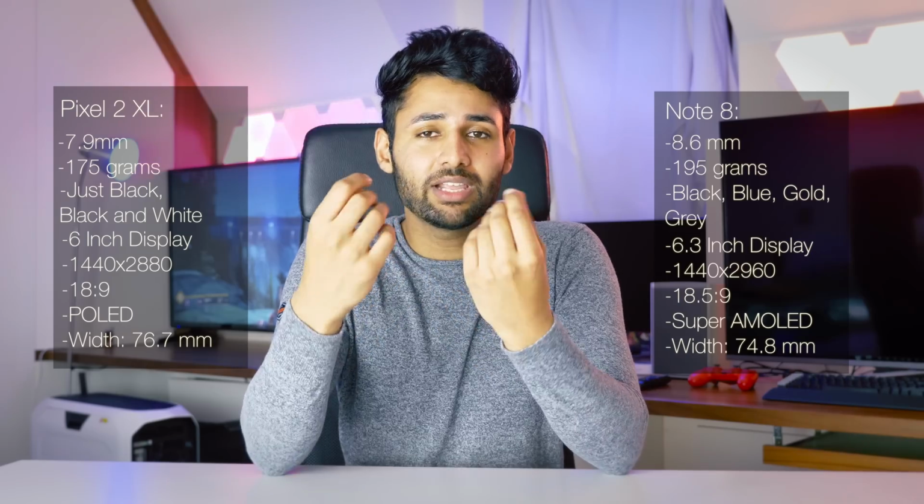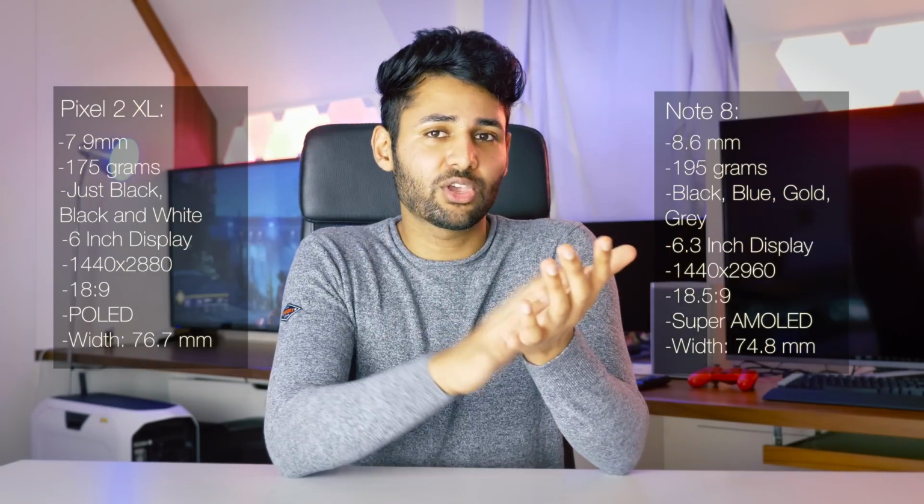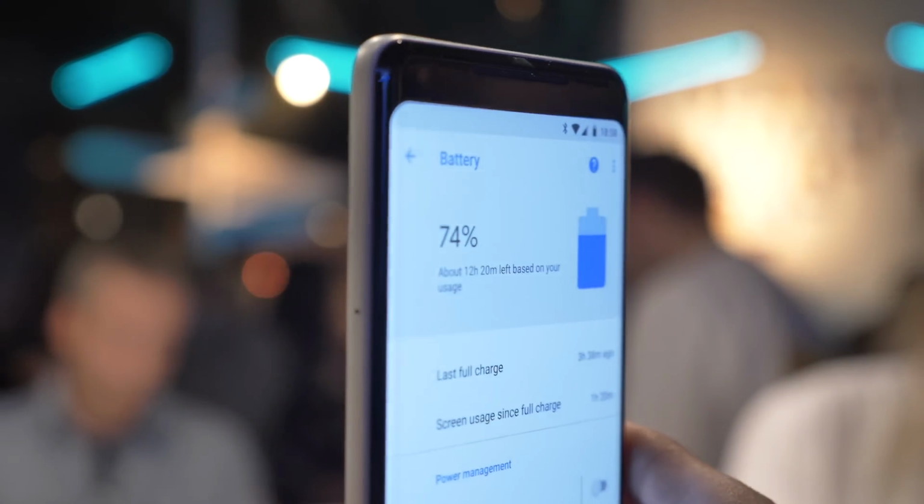It really works, it really adds to immersion and this feeling of seamlessness. The Google Pixel, on the other hand, doesn't have a curved display, and with these two thicker side bezels, is actually the wider of the two phones, even with a smaller display.